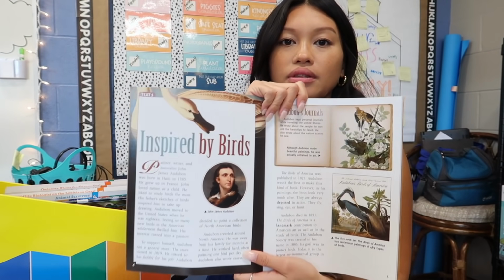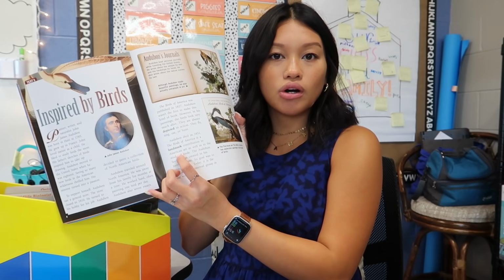Like, what could we be looking for whenever we read this first text? For example, this one is called Inspired by Birds. So we might ask, what do we think this text might be about? Why are some of these words bolded? What could these mean? How could they help us read?